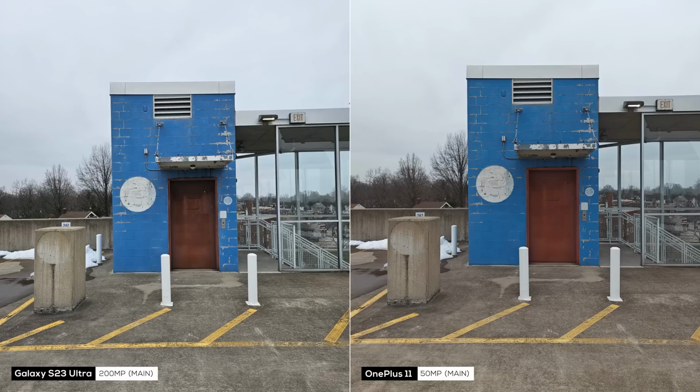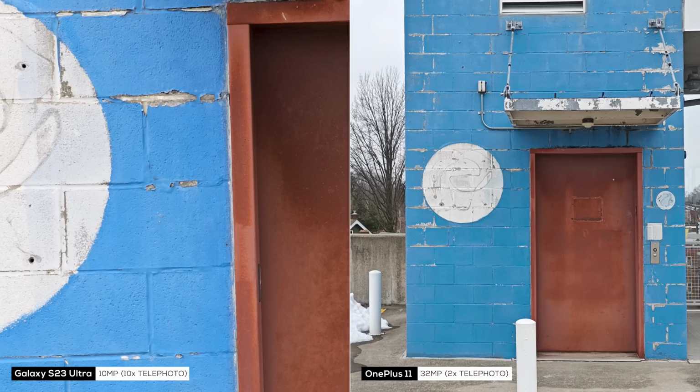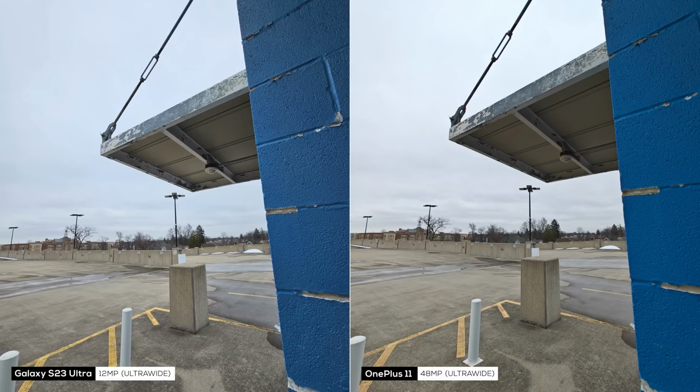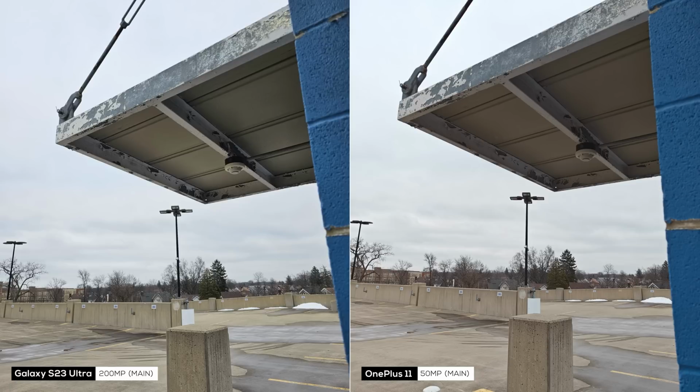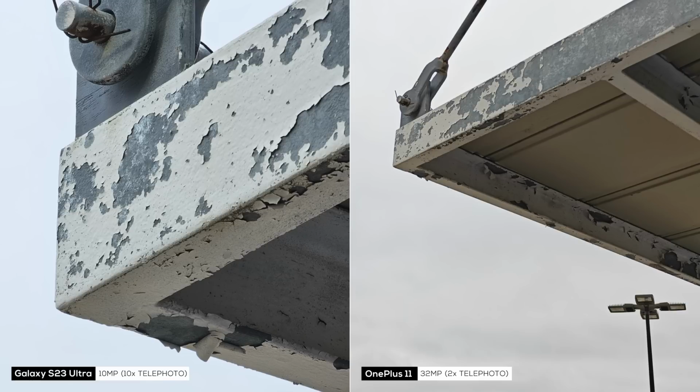For those unfamiliar with the camera specifications on these two devices, let's do a quick rundown. The Galaxy S23 Ultra has a brand new 200 megapixel main camera on the back, along with two 10 megapixel sensors for 3x and 10x telephoto, and then a 12 megapixel ultra wide, followed by another 12 megapixel sensor on the front for the selfie camera. For video capture, all of those cameras can do 4K video at up to 60 frames per second, with that main sensor going up to 8K video at 60 FPS.